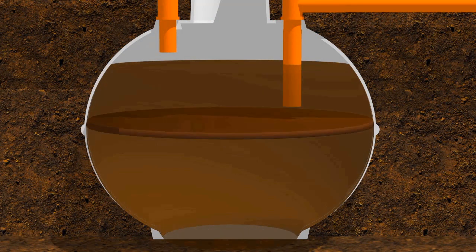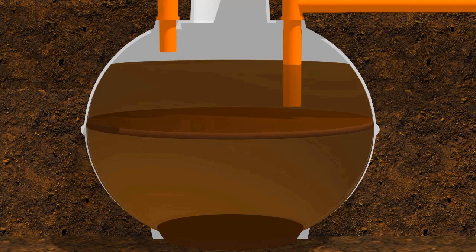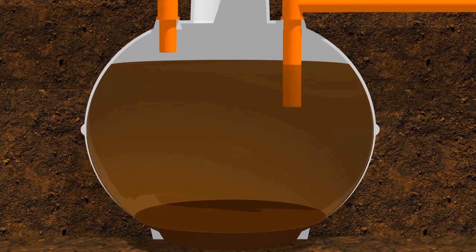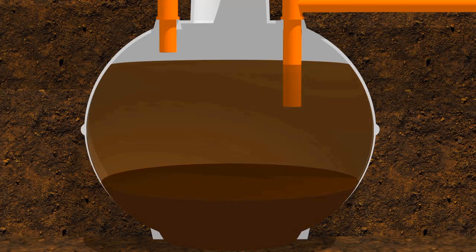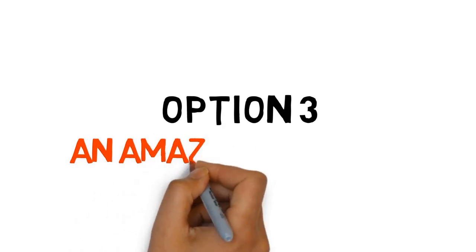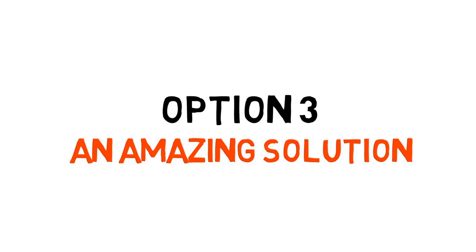Within a few days, the septic tank will fill up again with stagnant wastewater and start to smell. And at £200 each time to get the septic tank emptied, this method can soon start to become quite an expensive option. Option 3 is an amazing solution that will fix all your septic tank and soakaway problems.